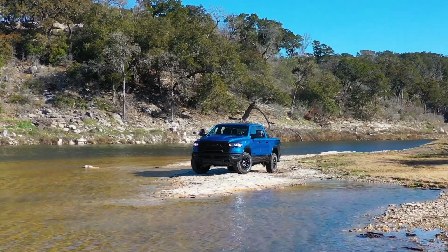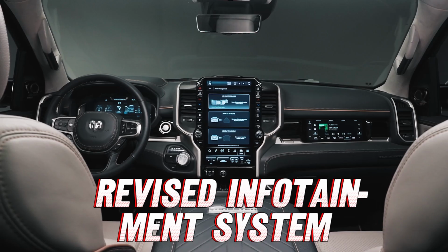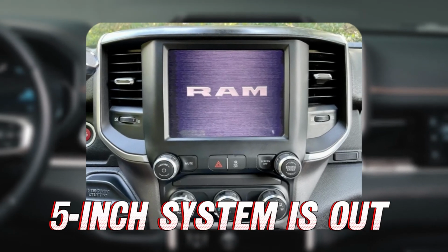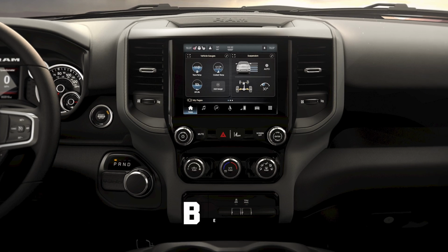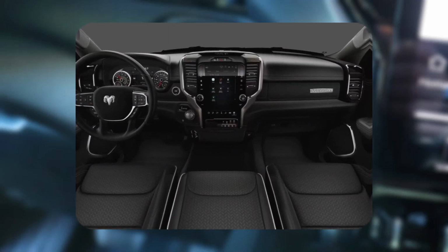So did Stellantis fix this for 2025? Yes, they did. You see, the new 2025 model comes with a revised infotainment system, which is now much more responsive and much better than the previous generation. Plus, the 5-inch system is now completely gone, and in its wake comes the 8.4-inch system, which has been revised and is now better looking. Still, this screen is only reserved for the base model trims, and other trims, such as the fan-favorite Laramie, now come with a 12-inch unit, which used to be the range topper.